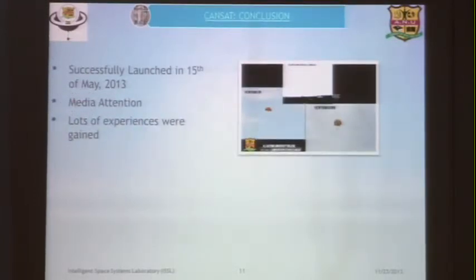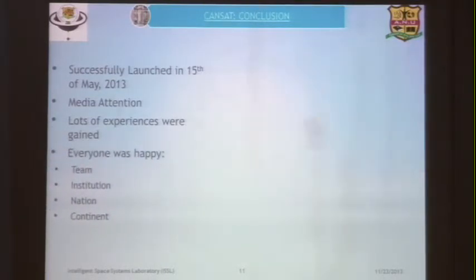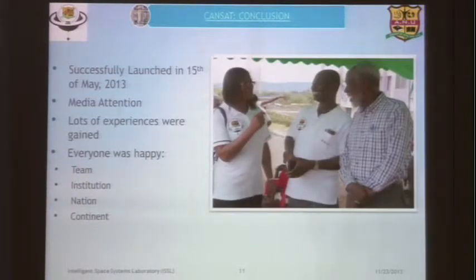We gained lots of experience. That's why it's an educational satellite. And everyone was happy. The team was happy. The institution was happy. The nation was happy, the continent was happy.